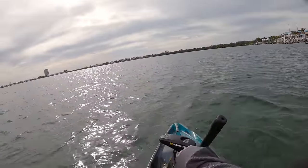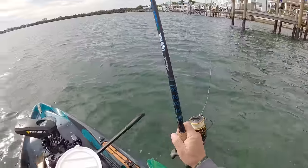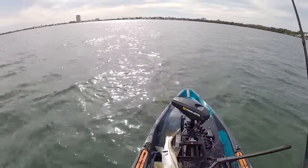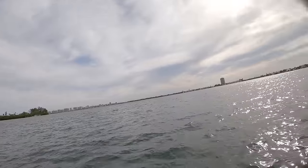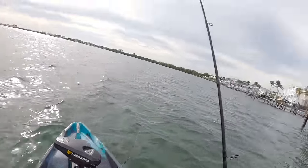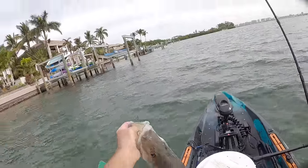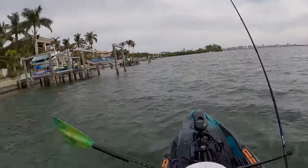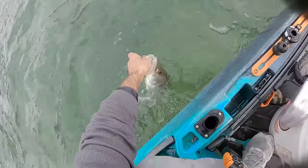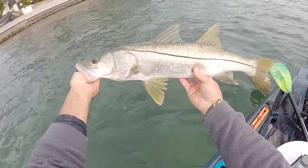Yeah. There we go. Nice. Heck yeah. Cool. Dude, that is a sweet snook right there. Nice. About 27 and a half. 27 and a half, guys. Giving this guy a drink. Get one good look at him. There we go. That's a good one there, guys.